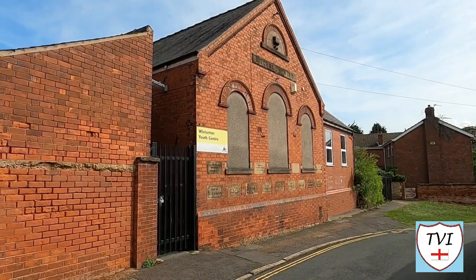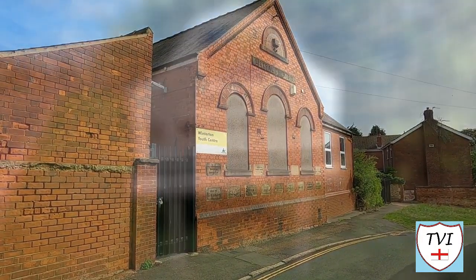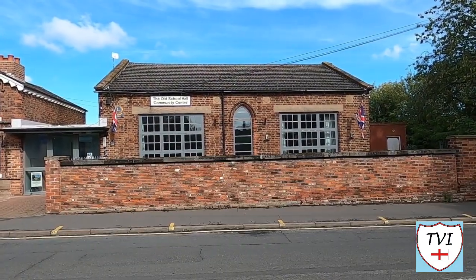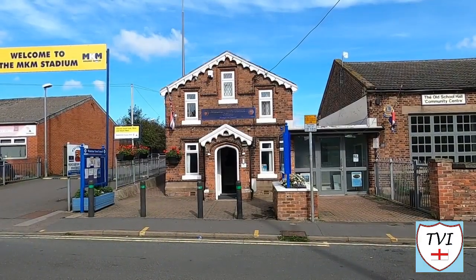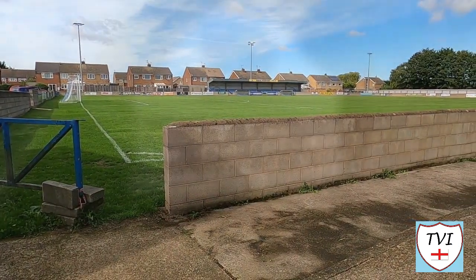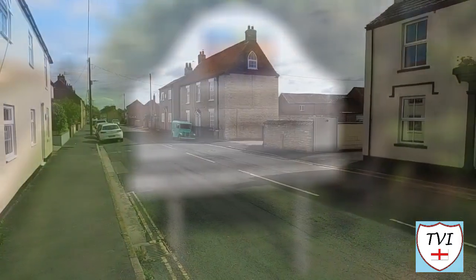Winterton is twinned with a small commune in the Loire-Atlantique department of Western France called Saffré, and there are many references around the town to its French counterpart. Speaking of associated settlements, we discussed in neighbouring Winteringham that both Winterton and Winteringham's names refer to Wintra, the first of the kings of Lindsey.